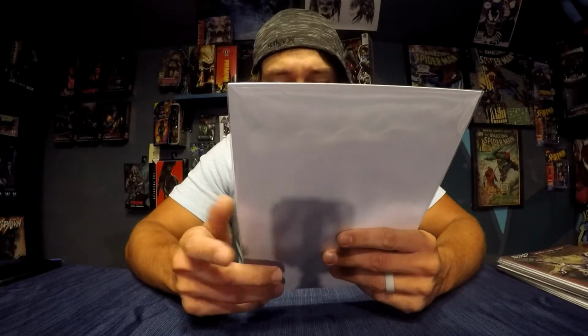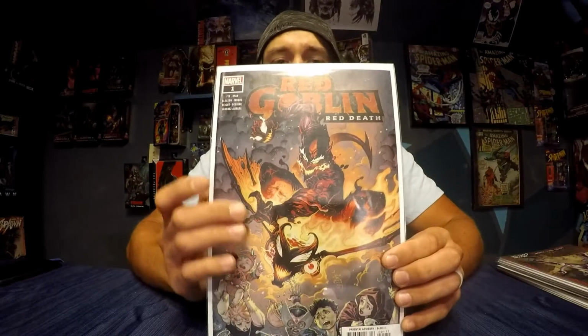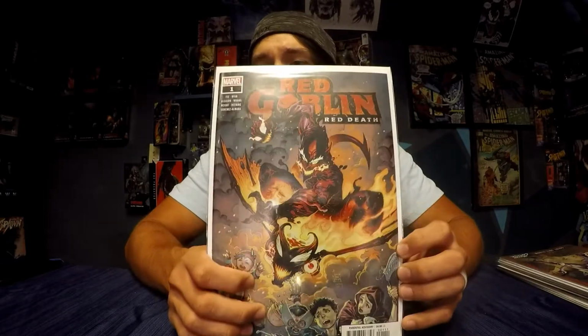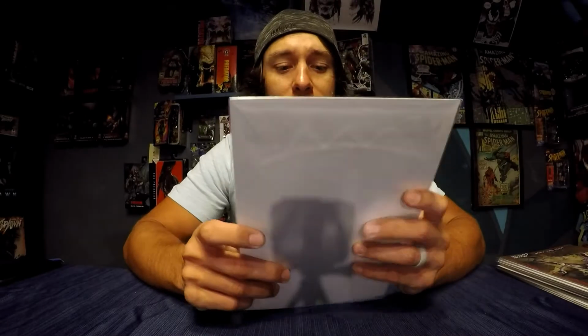So I ended up getting a Red Goblin, number one, Red Death. I think this is my second copy, if I'm not mistaken. There's just certain times where I get a comic book and I forget what I get, and I just see it and I have to have it. This is one of those main things right now. So I can always send in two, get one graded, maybe get them both graded, maybe one comes back better than the other one, and I can sell the other one if somebody else is looking for a Red Goblin number one. So that's probably what's going to happen there.